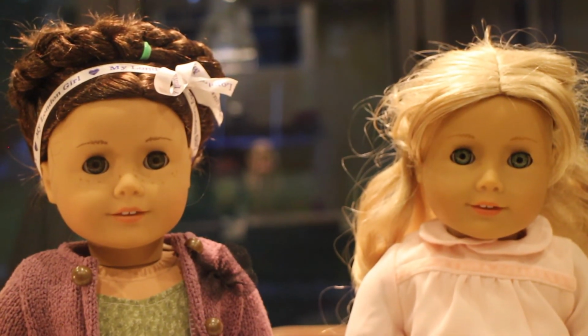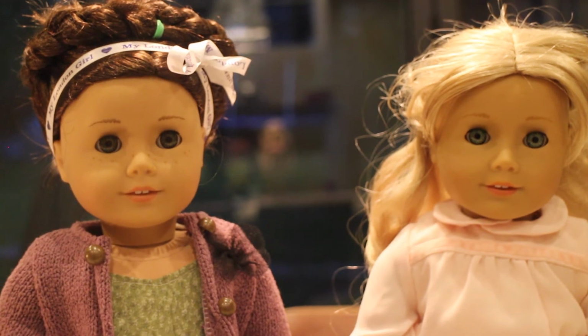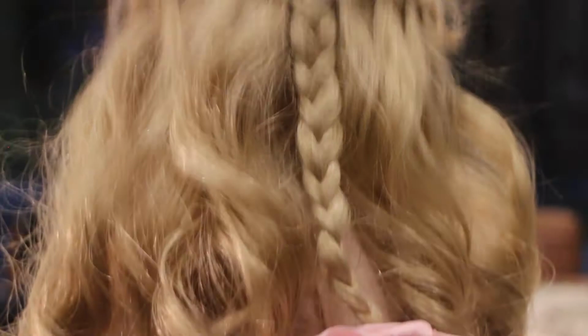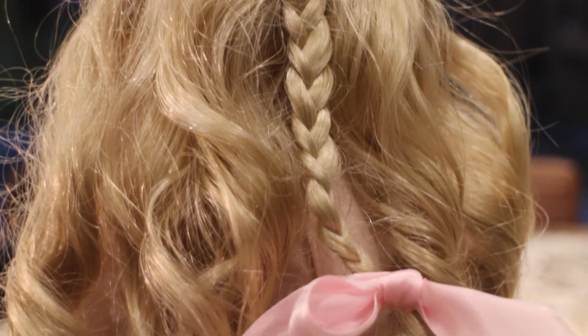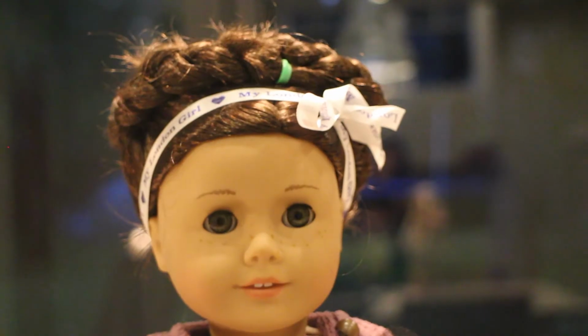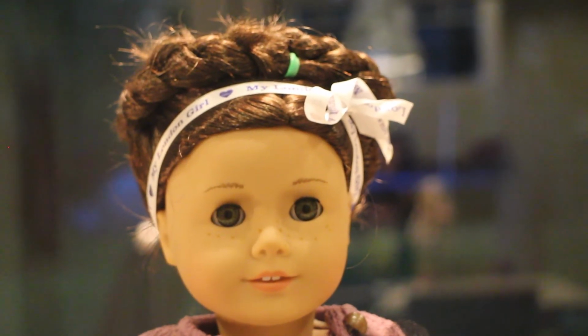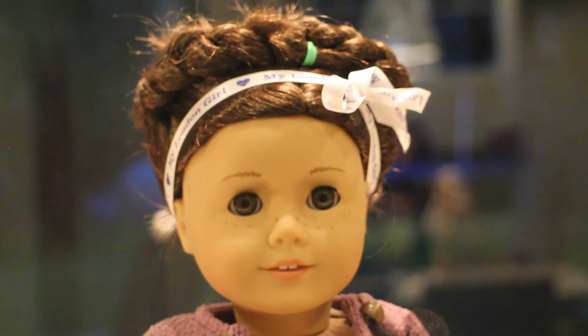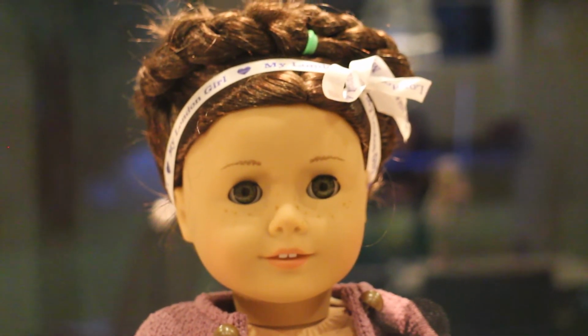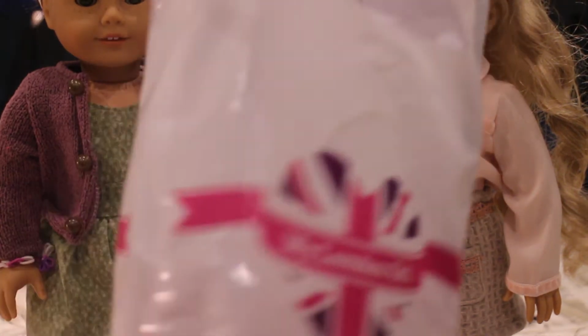we got both of our hair done and they were £4 each. So this is Caroline's, and I did go in and she was in a bag so it's a bit roughed up, but it looks better in photos. Caroline's was a waterfall braid and Arabella got two milkmaid braids, which are so pretty and suit her so well. So let's get on with the gifts.